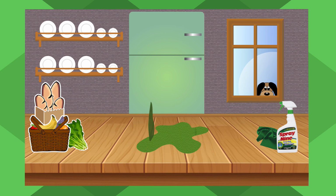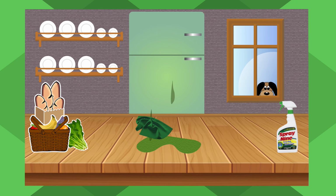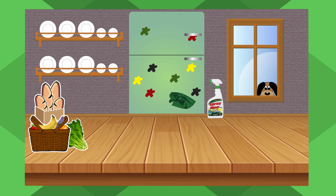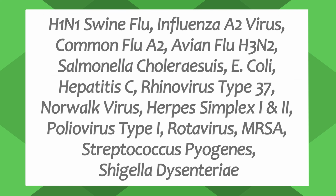Number 6, this spray kills fungus, but wait. Number 7, it also deodorizes. 8, it controls both mold and mildew. And number 9, it removes stains. Though it does all this, it also kills all of these viruses.